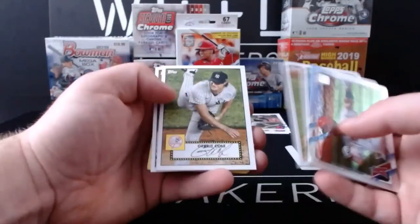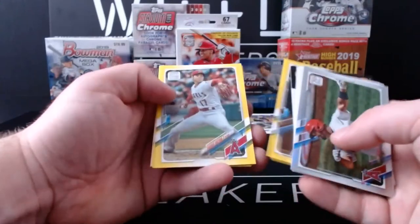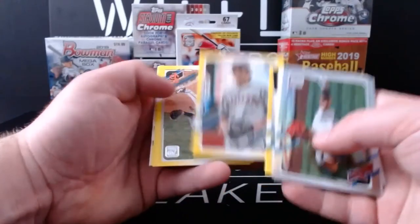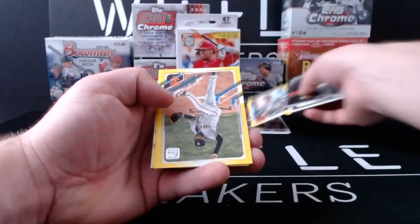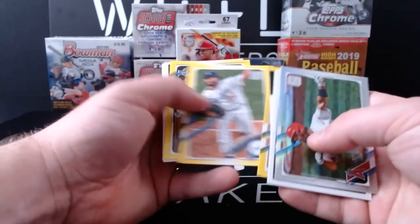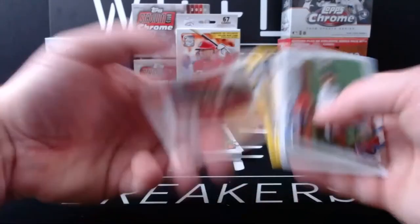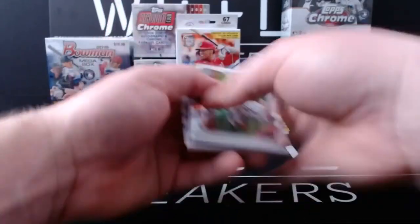Albert Pujols, Mike Trout, Blake Snell, Garrett Cole, Kershaw, Willie Mays, Eduardo Escobar, Shohei, Shane Bieber. Nice. I'm not going to lie, George, I need that one. That one helps. Sparks joy. That does spark joy. Johnny Cueto, Clayton Kershaw, and Rockies team card. Man, I want to see a huge yellow rookie out of one of these. Jackie Robinson and Anthony Santander.